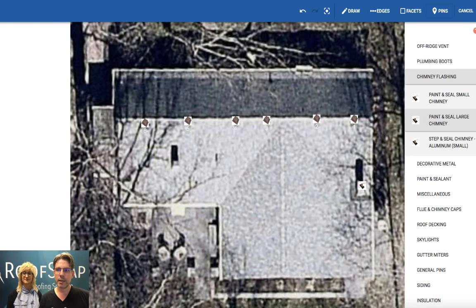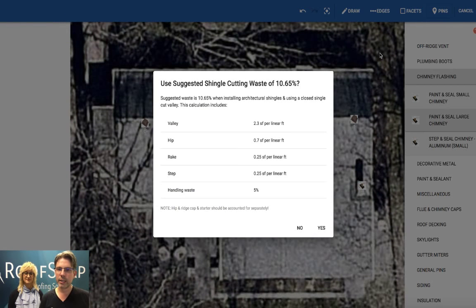So I'm going to go ahead and click the Done button. And that's going to save this project, and it's also going to calculate the waste. Based on the complexity of this roof, taking into account the valleys, the hips, the rakes, the step, and a 5% default handling waste, it's going to come up on this roof with a 10.65% waste. We've tested this thoroughly. And for architectural shingles with a single cut valley, this waste is dead on with the majority of production crews.